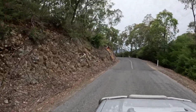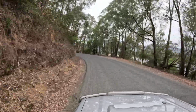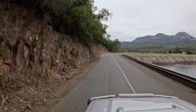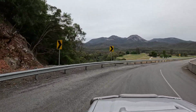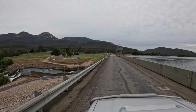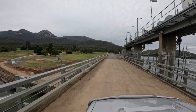A few sections like this are nice and twisty. And as I said, it's not too long. That is Mount Buffalo that you're looking at there. It's not too long before we reach the northern end of the lake and we're heading across the dam wall. You can see the river outflowing to the north there on the left hand side. There's not a lot of these dams where you can actually drive across them, and this is one of the ones that you can still drive across it, which is pretty cool.